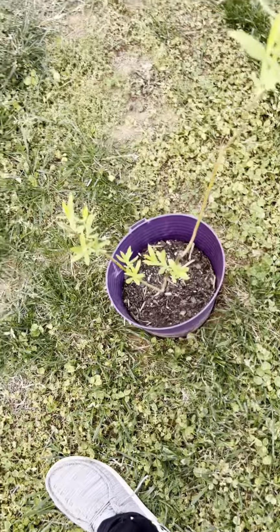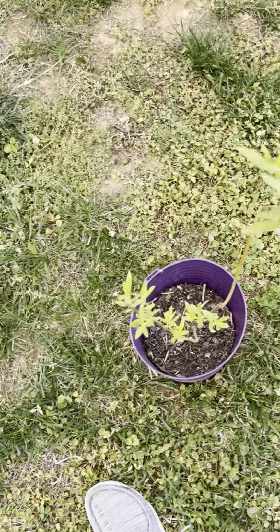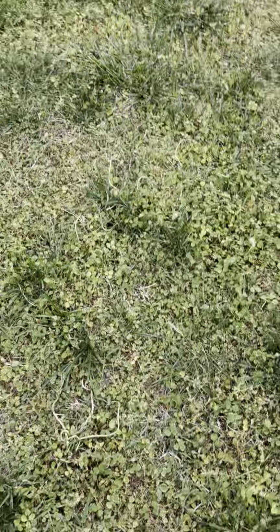There's this willow I stuck in the yard for now, because I don't know what to do with it at the moment. So I was debating on if I could put it right here in line with the other two willows.